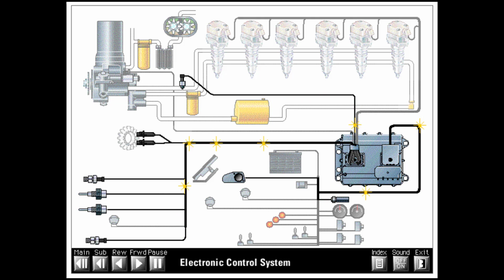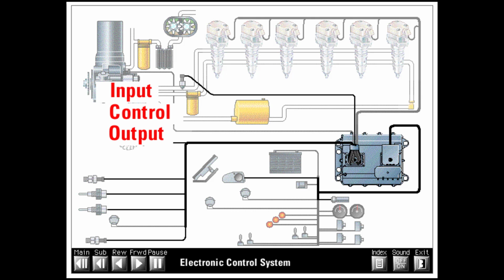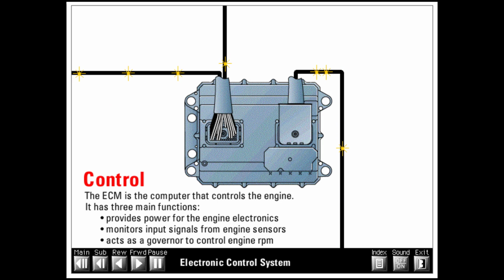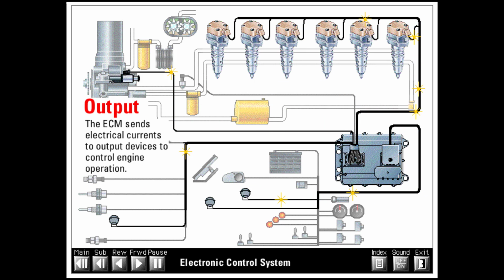The electronic control system consists of 3 types of components: input, control, and output. Sensors constantly monitor engine operating conditions and relay that information back to the ECM. The ECM is the computer that controls the engine. It has 3 main functions. It provides power for the engine electronics. It monitors input signals from engine sensors, and it acts as a governor to control engine RPM. The ECM sends electrical currents to output devices to control engine operation.